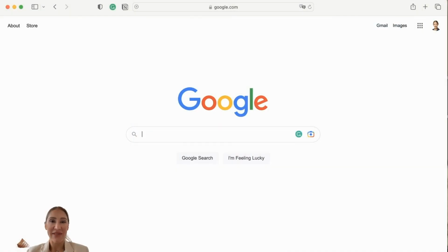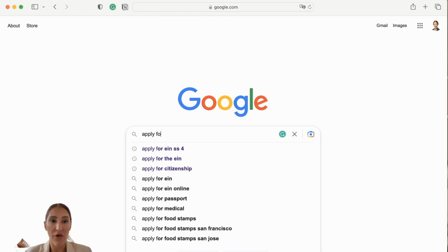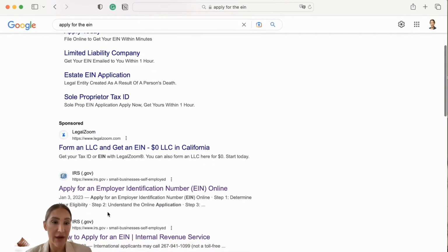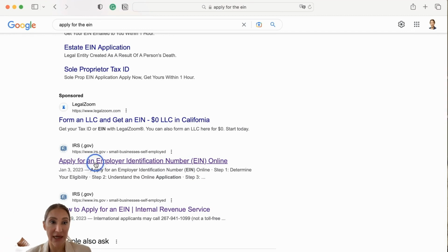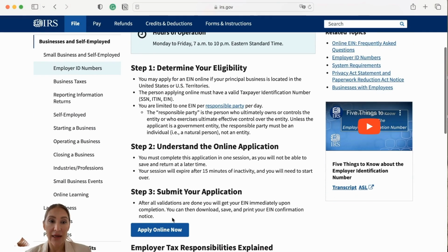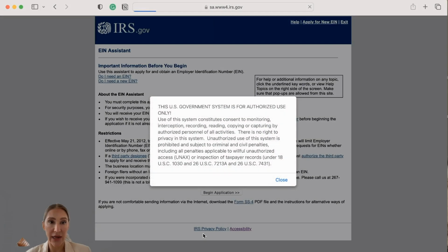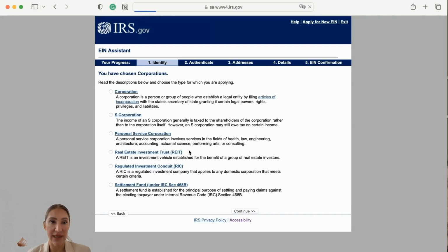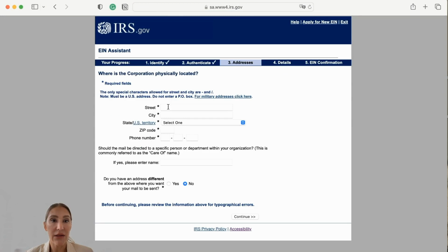This is how you're going to obtain an employer identification number, or EIN, online if you have a Social Security number. So let's go to Google, apply for EIN, and we're going to go to the official IRS website, apply online. And here you can see an option, apply online, close, begin application. We have a corporation. That's exactly what we've registered with the Delaware Secretary of State. Corporation, continue. Add the physical location of the corporation.